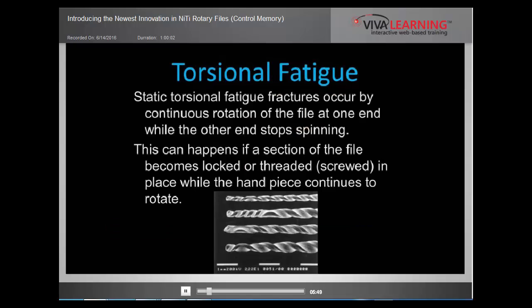Torsional fatigue is when one end of the file is spinning, for example, attached to the motor, and the other end becomes static or is not moving. And usually that's when the file is binding within the canal, or if it got screwed into the canal, you were pushing a little too hard. And what happens with these files when you take them out, a lot of times you'll see this unwinding of the flutes before the separation of the file.